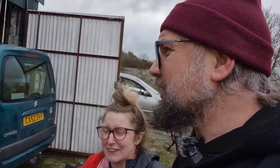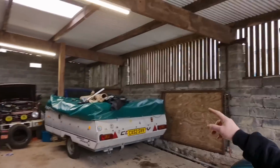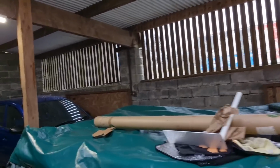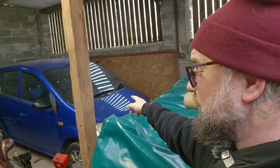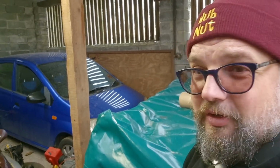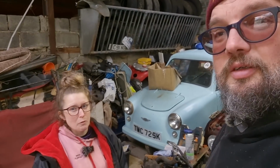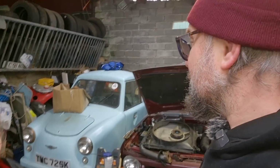It smells disgusting. And we're trying to get Bob out, Bob the camper, because Bob the camper is blocking Shemmy the Charade up at the back. And we want to get Shemmy the Charade back on the road. So she needs to come forward so we can work on her. I do know her MOT ran out today. Yes. So she's not going straight back on the road. No. We've got steering rack and things we need to do as well.